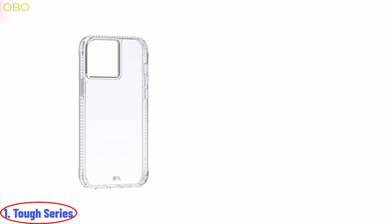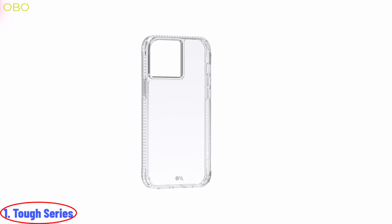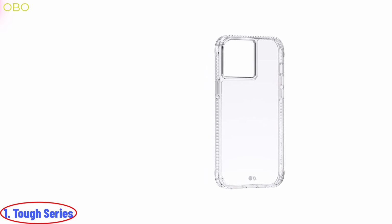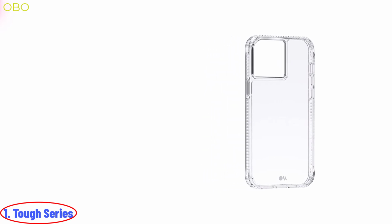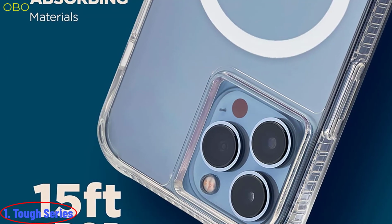Struggling to find a tough protective case for your iPhone? Let us introduce you to the Tough Series. With a scratch-resistant coating, this case will protect your phone from anything life throws your way. You can't go wrong with a protective case that's made with quality, durability, and security in mind. Keep your iPhone safe and secure with Tough Series.